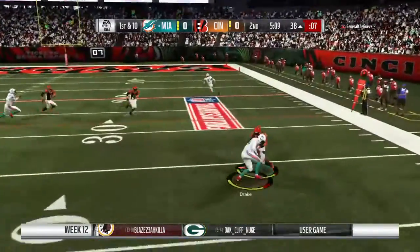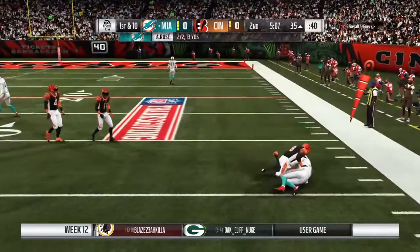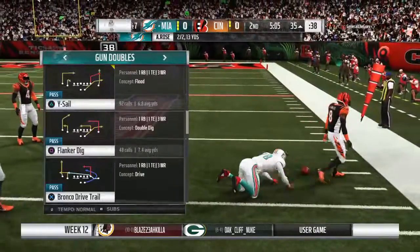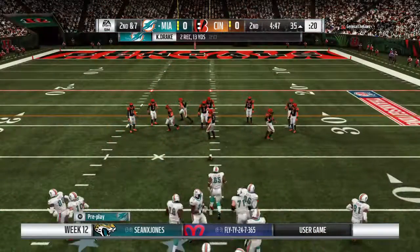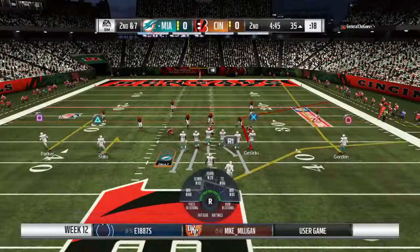Throwing on first down. Rose. He goes underneath the Drake. And he'll go down here at the 35-yard line. It'll be a 3-yard gain, and it'll bring up a second down.